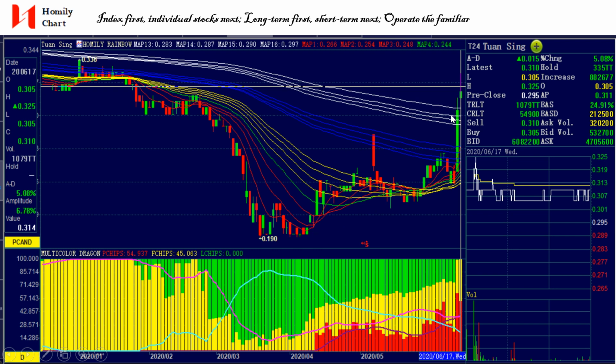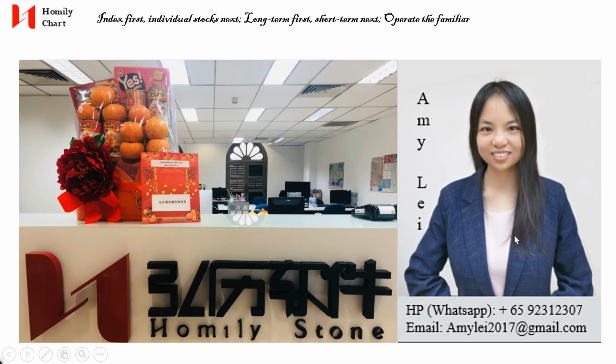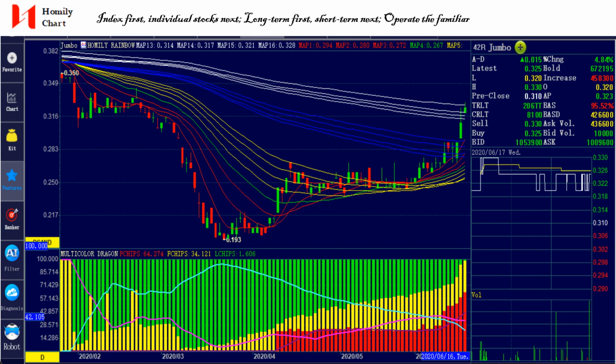Okay. And this one for Jumbo. Jumbo currently is at the resistance of the last white rainbow lines, right? So if tomorrow the price can go above, and we see the big boy is quite stable, right? So in the near future for short term, the rally might still continue, but how long can the rally last? Always check the longest red bar of the multicolored dragon in future so that you can know when you need to sell. Okay, so that's the method I'm sharing with you today.